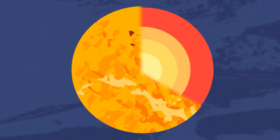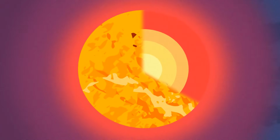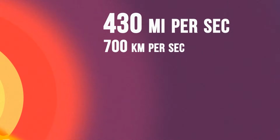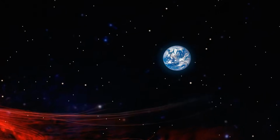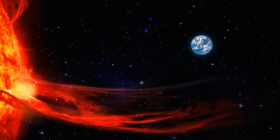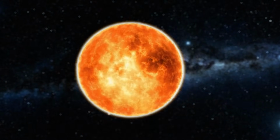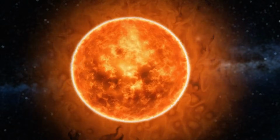Those are powerful emissions of matter leaving the surface of the sun. Their speed can reach 430 miles per second. At some point, they get caught by the star's magnetic field and pulled back. And then there's the corona, a gaseous envelope of the sun. The most powerful ejections take place there.